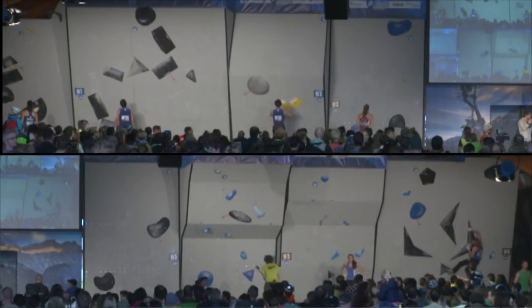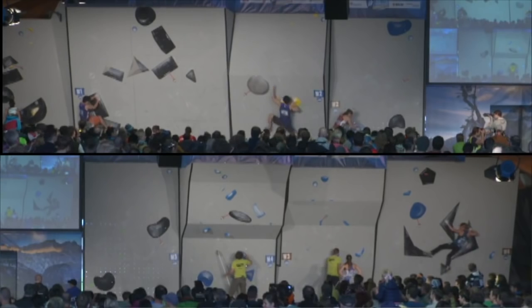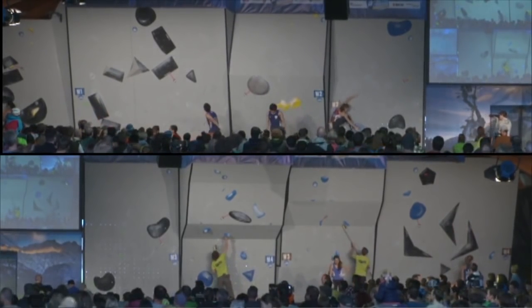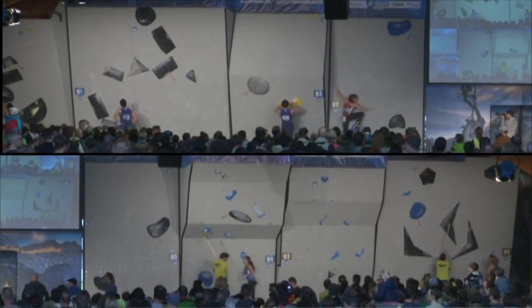Be good to see a quick replay of that from Jakob. Got that familiar fist pump celebration that we see in lots of other sports. He'll be a happy man. Just to reiterate, he's won events in both lead and boulder.